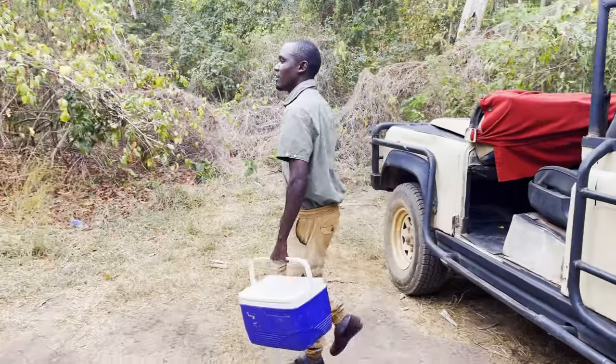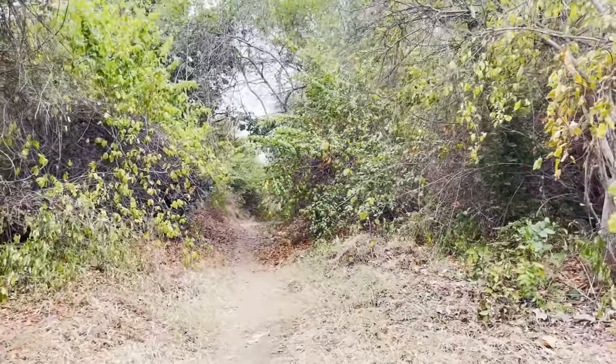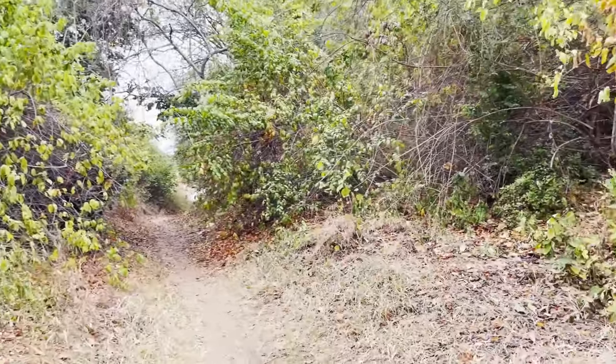So behind me you can see the great Rufiji River, and that is where our boat cruise will be going. We have our boat trip now awaiting us down this short path. Asante! Baadae!